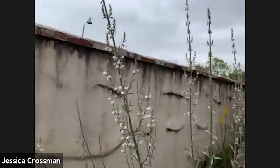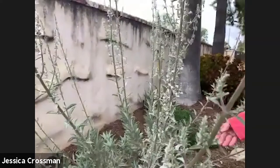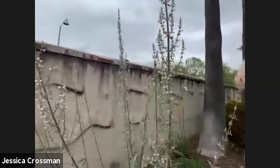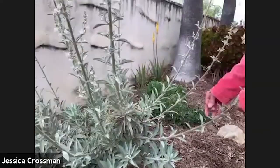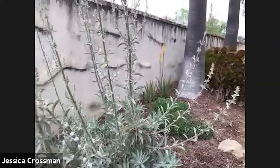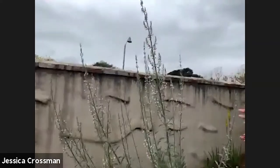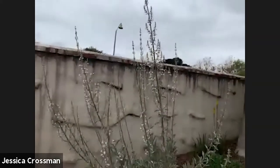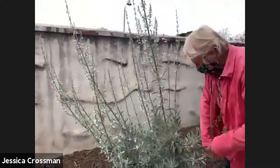And if you feel it, it's kind of sticky. Oh, it's soft and sticky. That's wonderful. And it has a lot of oils in it, and just makes the fragrance through my mask. I can smell it too. Yeah, it's beautiful. And what they would do is they would cut off pieces of this plant down here.